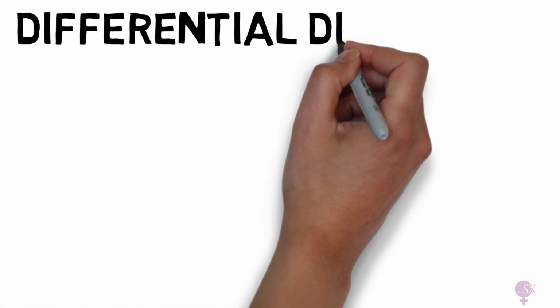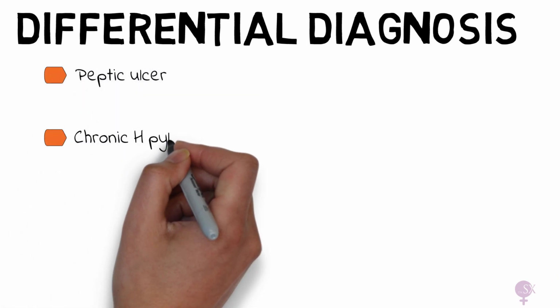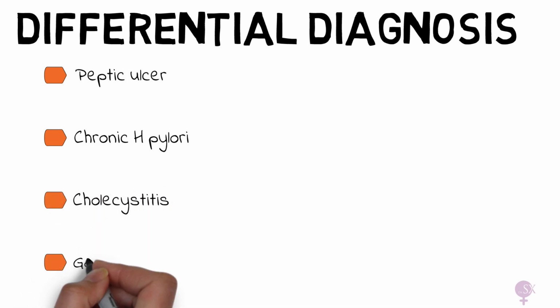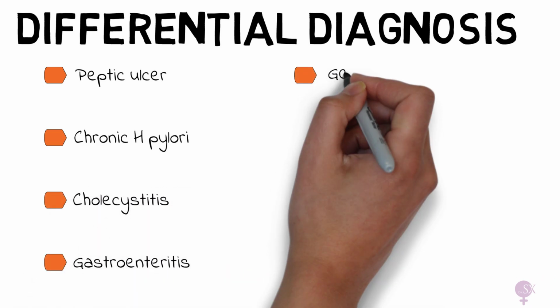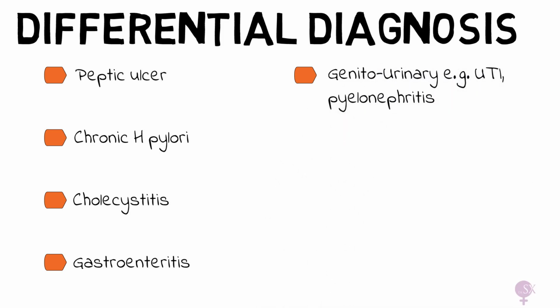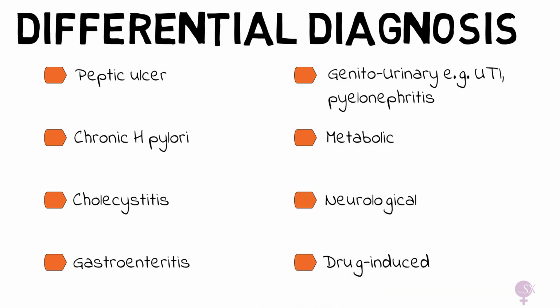Now, when we are dealing with nausea and vomiting in pregnancy, we obviously have to keep in mind that this may be coming from another cause. So here we're going to be looking at the differential diagnoses, including a peptic ulcer, chronic Helicobacter pylori infection, cholecystitis, gastroenteritis, genitourinary causes such as a UTI or pyelonephritis, metabolic causes, neurological, or drug-induced nausea and vomiting.